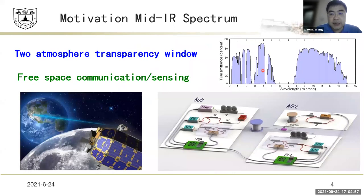And secondly, this wavelength range contains two transparent windows for the atmosphere. That means for the ranges of 3 to 5 micrometers and 8 to 12 micrometers, the light is transparent in the atmosphere. Based on this, we can have a lot of important applications, such as free space communication, free space quantum communication, or sensing. So that's the motivation of my study.